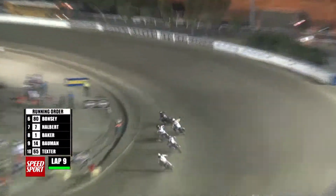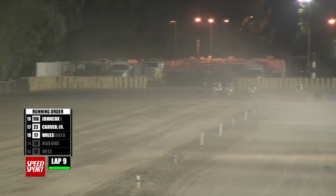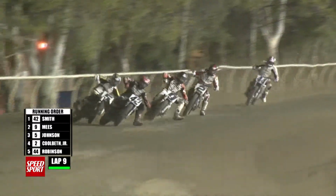This guy's really starting to open that draft up even more, coming off of 4 to the line. 2, 3, even 4 wide at times. Yeah, this is great stuff right here off that last turn again. Off turn 2, I say, down the back straightaway. Smith leads him again. Johnson looking around the outside. That's a long way around, really. Doesn't look like he's trying to make that pass.